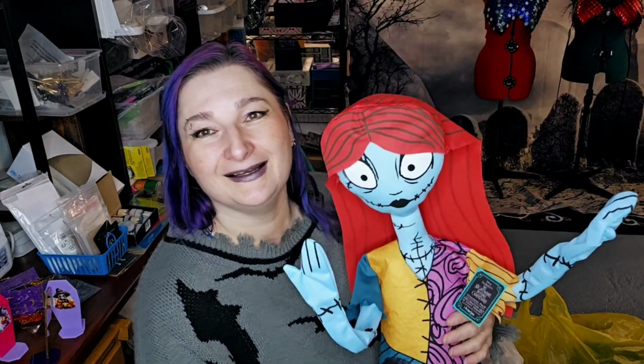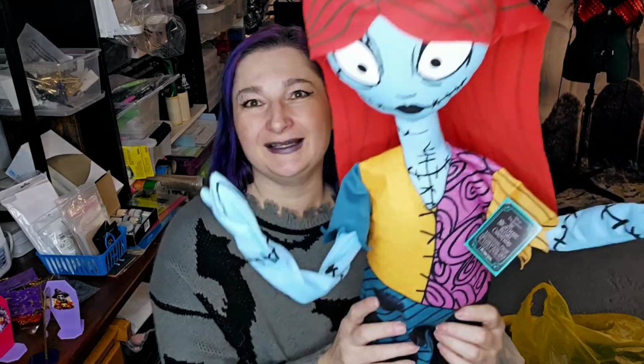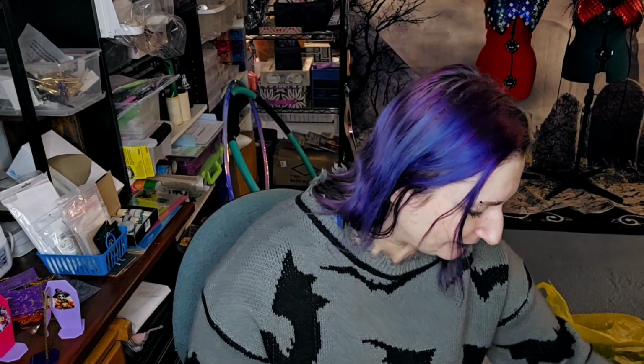I found this Sally. She's so cool because she stands. She has these like big flat feet, and she just stands there, and she has posable arms. And I just thought she was so cute. I was like, oh, I'll buy her for $10. I can't leave her here all alone. So I got Sally for $10.